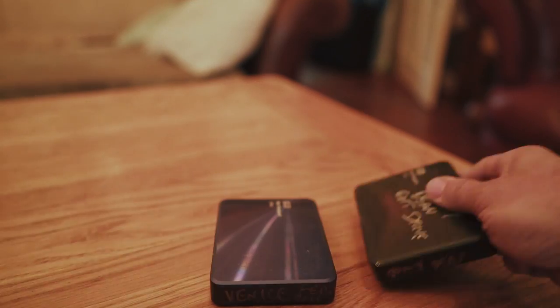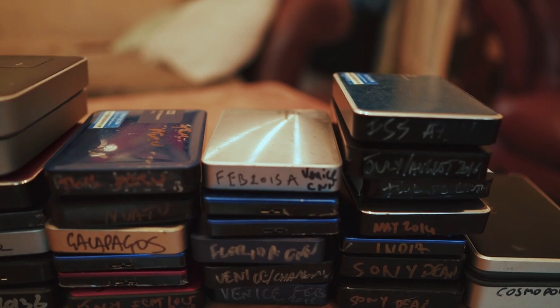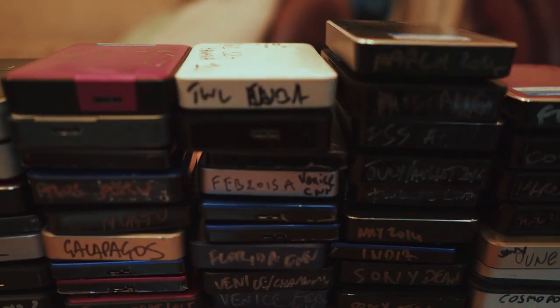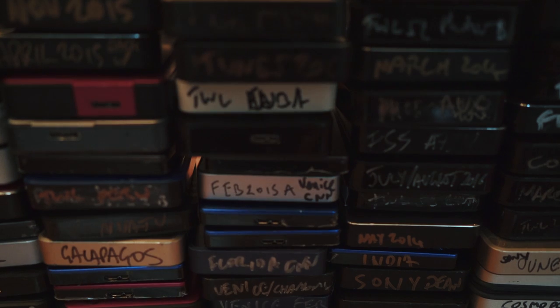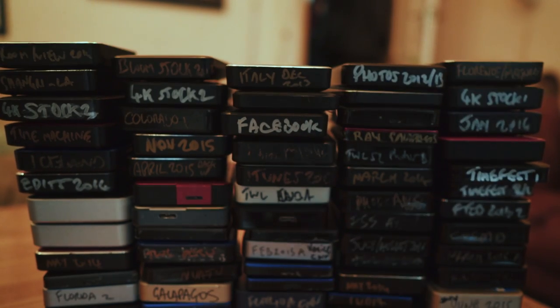It is one of these things I keep meaning to sort out, the chaos that is my data management with all of my footage, but I never get around to doing it. I have all of the projects and shoots and other things, and it just gets pushed to the side, which of course just means things get worse. More hard drives, more chaos, more stress.